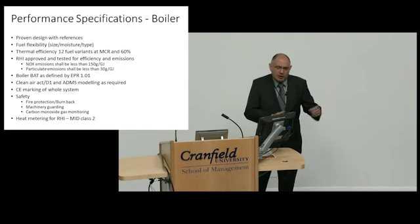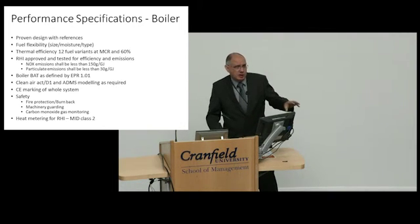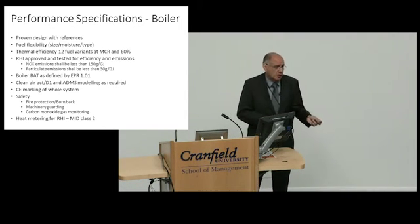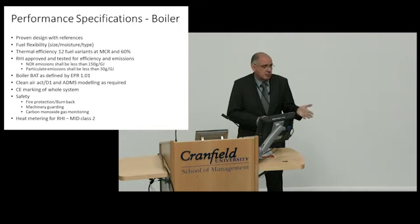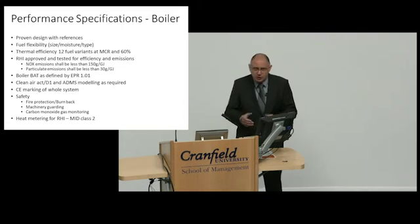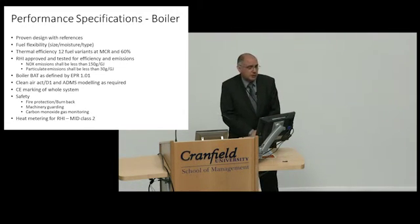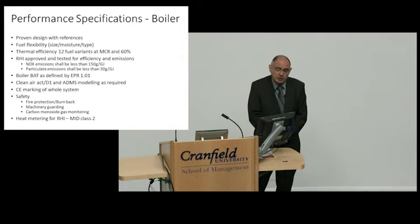Some of the stuff around the boiler, the particular requirements that we had from the boiler was that the plant was of a proven design with references. Now, we didn't specify we will buy a Compt boiler or a Wiesmann boiler. We said we wanted an established boiler with references that meets the RHI requirements. And we checked those references to make sure that what was being offered did that. And we had a range of boilers offered through the tender process.